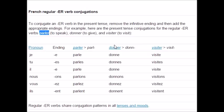Now, what that means is that in French, as you can see down here, you have these roots on the word. The ER gets taken off, and the new endings are added depending on what you intend to mean. So let's take a look. First, we need to understand pronouns, don't we?